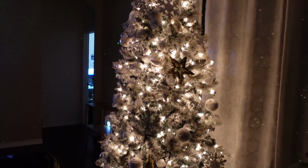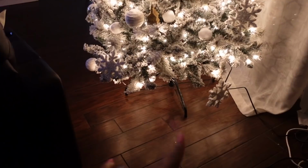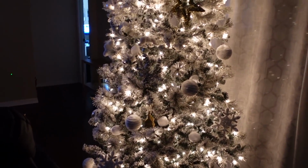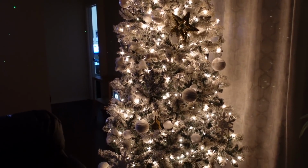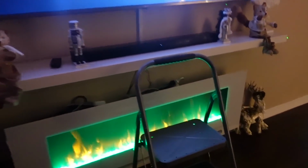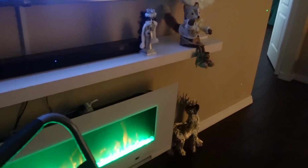I don't know if I'm gonna add any red or not. I may try to find a nice white fluffy tree skirt and call it a day. And I gotta find a star. Y'all comment down below if I should throw some red in there or just leave it as is. I'm just not in the Christmas spirit as far as decorating.